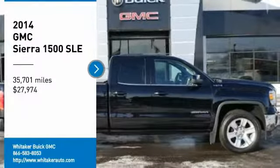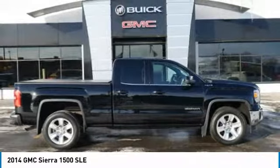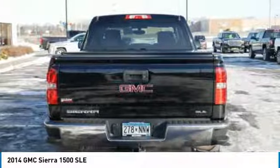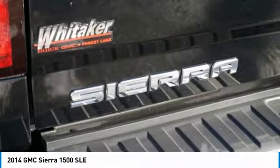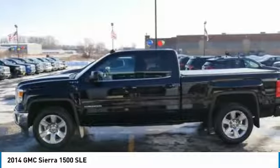Make a great choice today with the 2014 GMC Sierra 1500. The Sierra 1500 offers a 5-star frontal and side crash test rating and a combination of mechanics and aerodynamics that give it better conventional V8 fuel economy than any competitor.